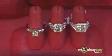I'm going to talk to you about how to select a diamond, what the items are that you should look for. We're going to explain the 4 C's, tell you how to make an intelligent choice, warn you of the pitfalls you should be aware of, and help you get to the point where you make an intelligent, educated decision about a very important purchase, your diamond.